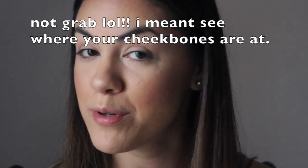Just, if you ever apply too much blush, I used this before, but just grab any clean brush and just go over and blend it like that. So you don't have such an intense color there. Let me just go over it with my hand. So always smile in your mirror a little bit so you could grab your cheekbones. Remember, your blush always goes on your cheekbones.